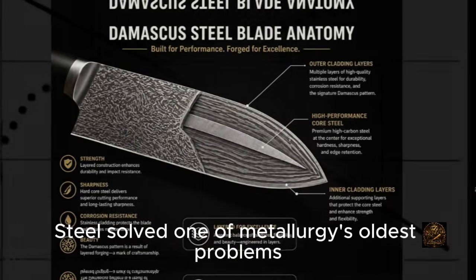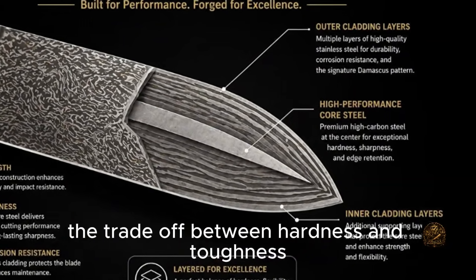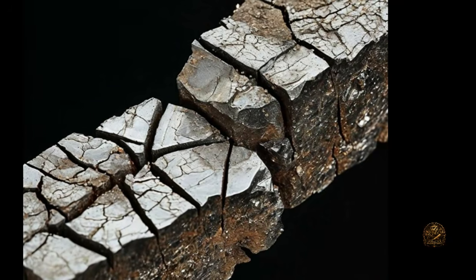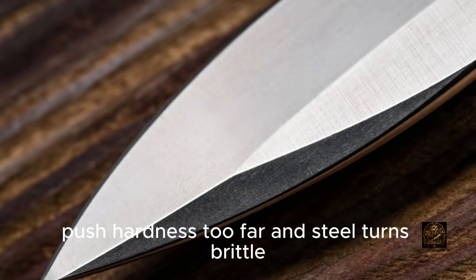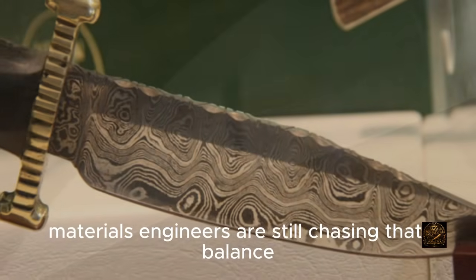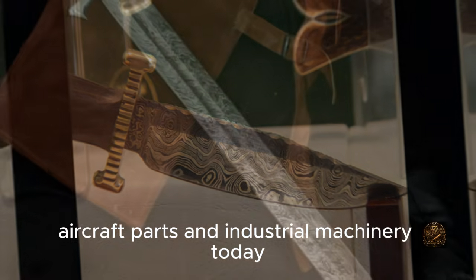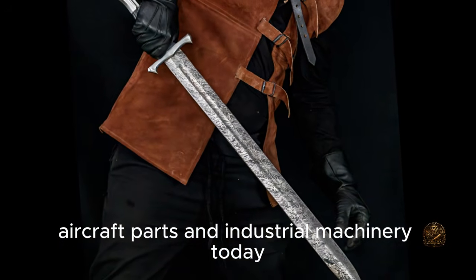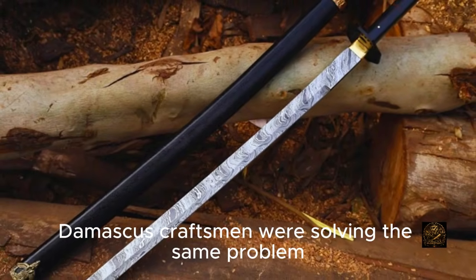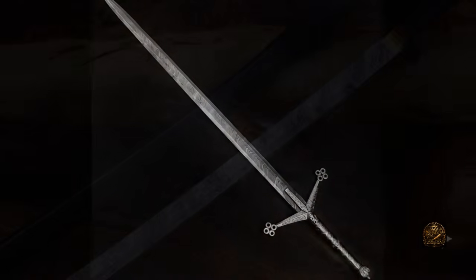Damascus steel solved one of metallurgy's oldest problems, the trade-off between hardness and toughness. Those two properties rarely cooperate. Push hardness too far and steel turns brittle. Push toughness too far and the edge dulls quickly. Materials engineers are still chasing that balance for knives, tools, aircraft parts, and industrial machinery today. Nearly 1,000 years ago, Damascus craftsmen were solving the same problem with experience instead of equations.